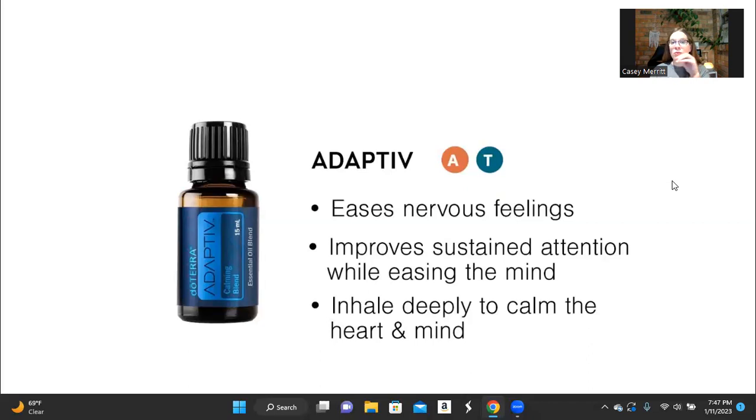And the third product that we have in the adaptive line is actually a supplement. The supplement is really great for preventative stress because it has a neurotransmitter called GABA in it. And GABA calms down the receptor sites of your brain. So if you're constantly feeling like your brain is freaking out, you're going to want some adaptive capsules. I love the adaptive line. It has helped me so much with my stress and all those anxious, nervous feelings.